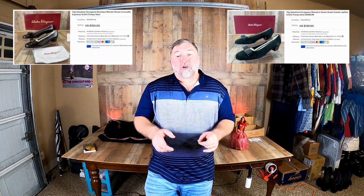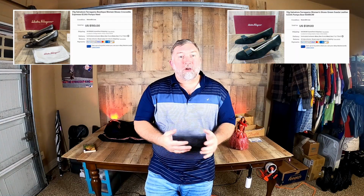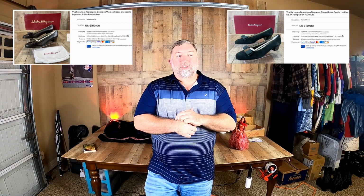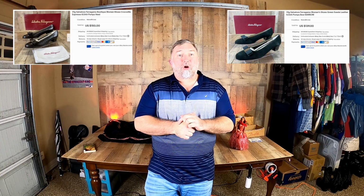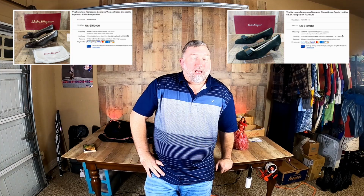We showed up, we went to the garage, and I noticed that there were a bunch of Salvatore Ferragamo new in the box shoes on the table. There were probably 7 or 8 boxes. Some of them were new, some of them weren't. And I started asking the guy about these shoes, how much he wanted, and he was like, well, we've got a bunch more in the house. And I said, well, what's a bunch more? And he said, oh, we probably have hundreds.